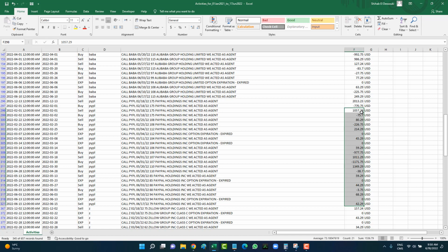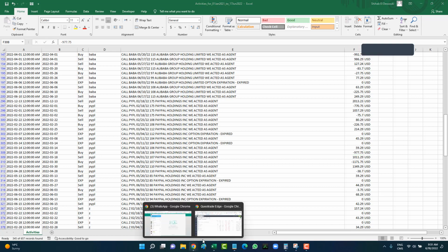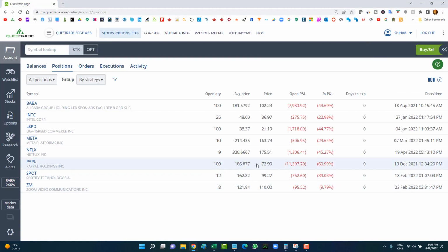This is actually pretty good. I'm surprised. I didn't expect this. This is the first time I'm actually calculating this. Let me just think here what that means now. So now my PayPal shares are down 60%. So yeah, I'm down 11,000 on the shares on the position.